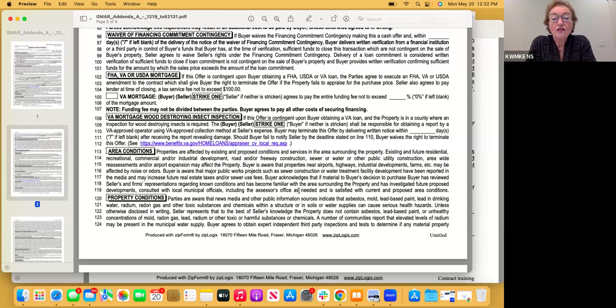VA mortgages include a termite inspection, even though Wisconsin really doesn't have a lot of termite. We have other things, but not termite. But the VA mortgage is going to require it anyway.